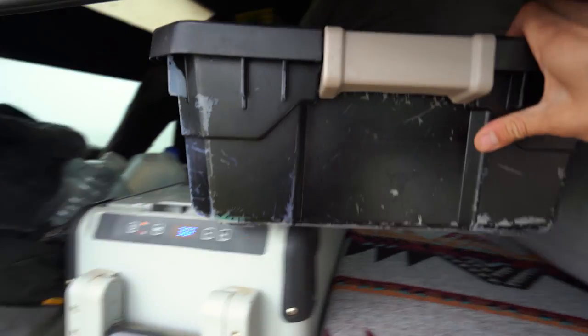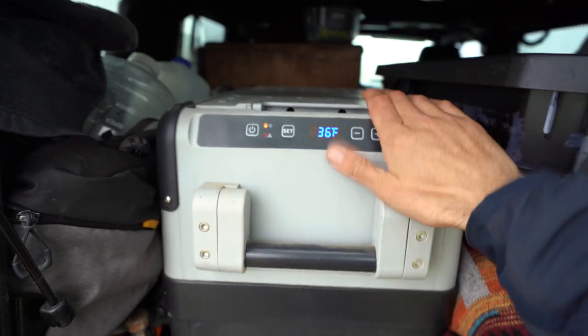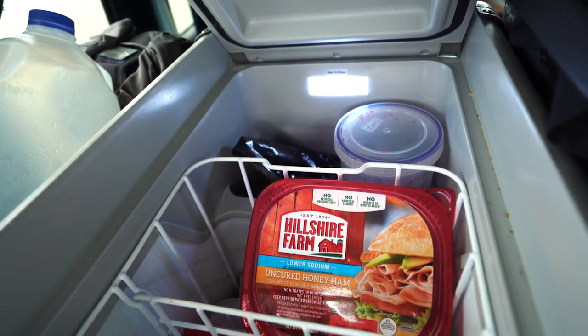On top of the fridge is just some clothes storage, underwear, socks, long johns, all that. Then the fridge itself is a Dometic 28 quart fridge, and it just opens right here. You can see it's pretty deep. Some yogurt, some sandwich meat, some fruit. So the fridge is actually just hooked up to the 12 volt in the car, and the cord runs up to the front center console.